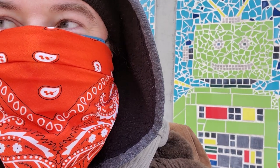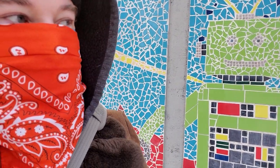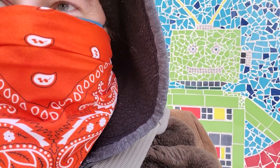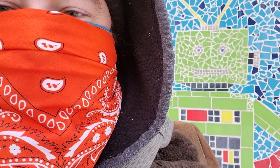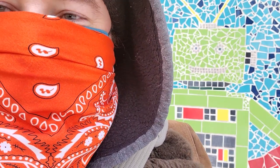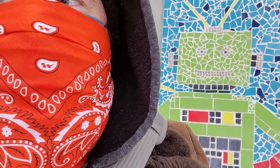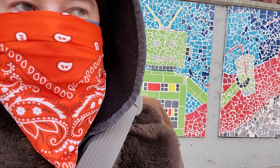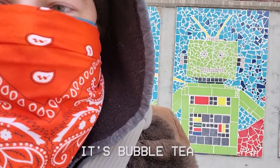Taking a bit of a break here over by this funky robot. Snapped a couple shots of this and I compared my camera's light meter with my handheld light meter and I got the exact same result. 1/125th of a second at f5.6 at ISO 200. So I'm pretty happy about that. See here, there's a robot holding a slushie. Maybe it's bubble tea. Could be a slushie, not sure.